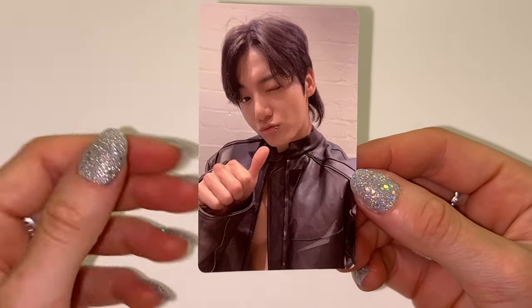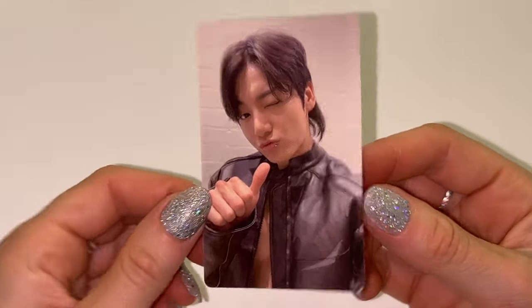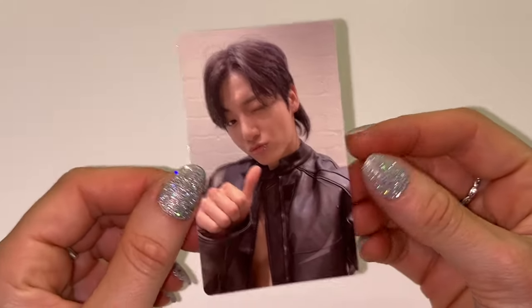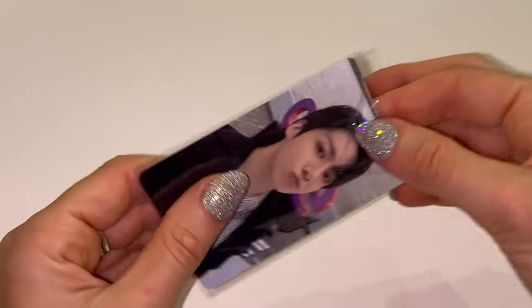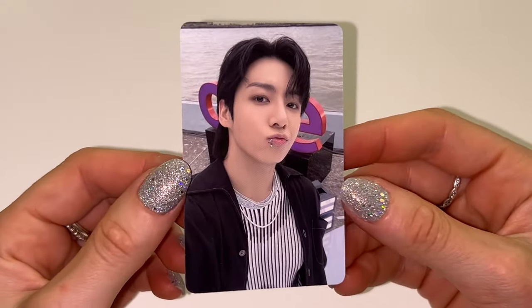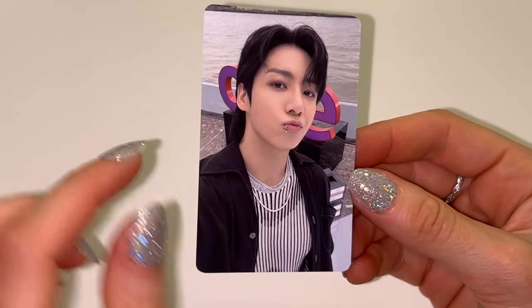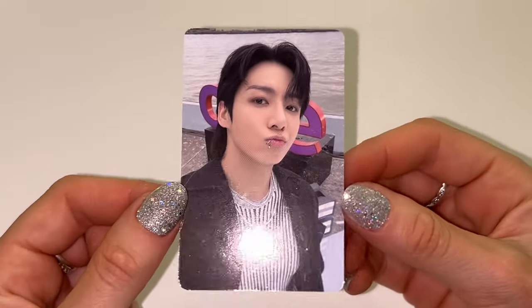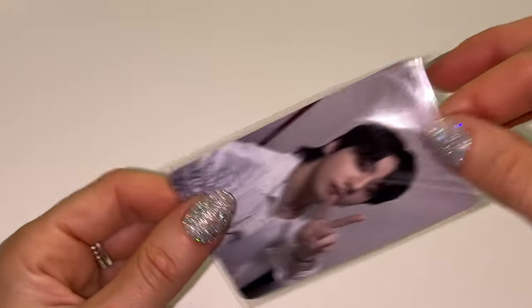There we go, there's another one. Oh, he's wearing no shirt. This is from the Dazed magazine shoot. So yes, it's pretty cool how they made everything kind of like a documentation of all of the promotions that he did. This one is from the American promotions, like where he performed by the water, and this one has a green background. So I'm gonna have to work out how these look in my binder. But he's doing a little pouty pose, iconic.